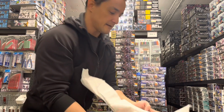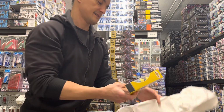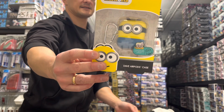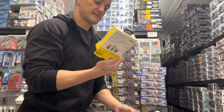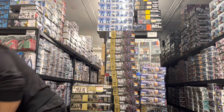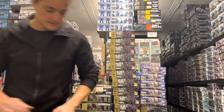And we have this. Yeah, I love this one. Minions AirPod case. I actually have AirPods. I should definitely equip it with a guy like this. It's a fun little thing. So much paper.